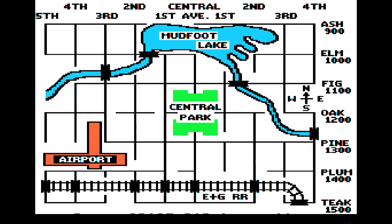So street names are ash, elm, fig, oak, pine, plum, and teak. Oh, that's actually fortunate. Those are in alphabetical order. Okay, I have to give the city planner a little bit more credit than I've been giving them. But still, that's no excuse for making it so hard for your fire station to access things, like those things which are northeast of Central Park. They just basically are really difficult for a fire station to access. But fine.